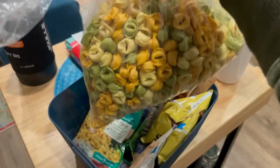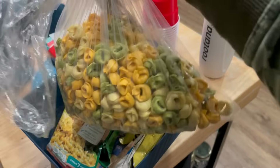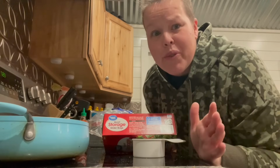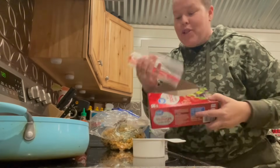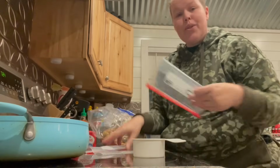So I love buying these guys in bulk, and then I portion them out into single servings. So I'm gonna do that right now, and I'll go ahead and just put them into little bags. I always say it looks worse before it gets better, and it's definitely that today. I'm almost out of bags, and I just went to the store, so I don't know what I was thinking. So this is going to be short-lived.